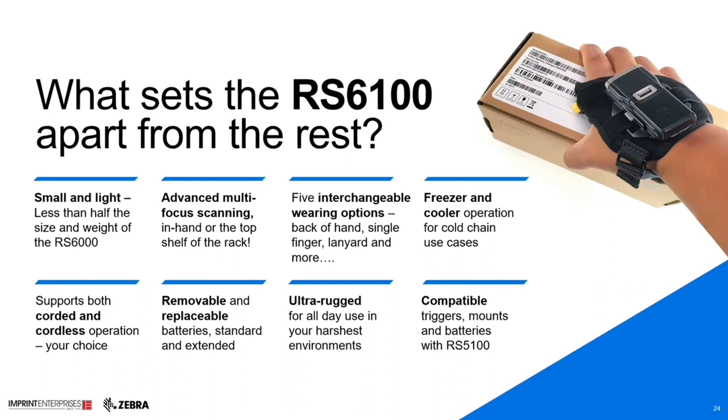But outside of that and the scan range, it shares all of the same advantages as the RS51: small and light. It has the five wearing options. It supports corded and cordless operation, has a removable, replaceable battery, and is compatible with all the same triggers, mounts, and batteries as the RS5100.